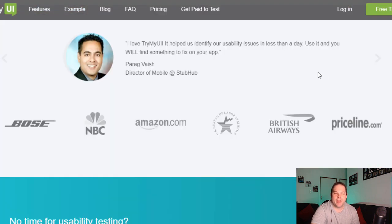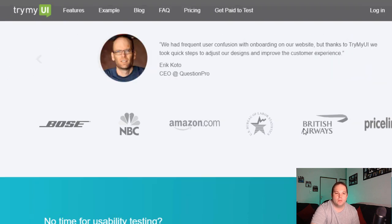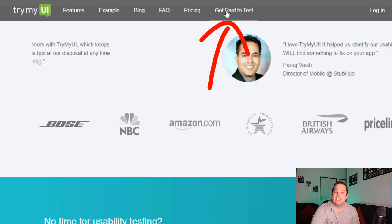You'll see at the bottom of the page, it'll show companies that they work with, and those are the people you'll be doing tests for. In order for you to sign up as a tester, you go to the top area here where it says get paid to test. So you select that.